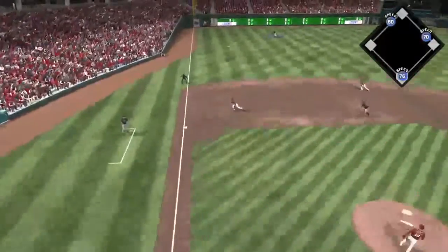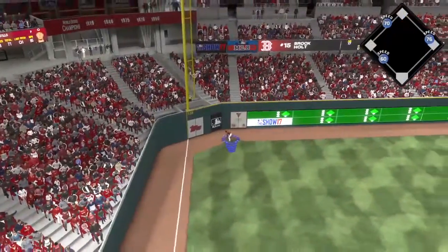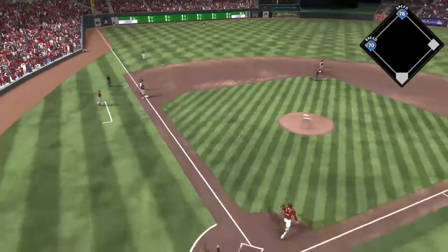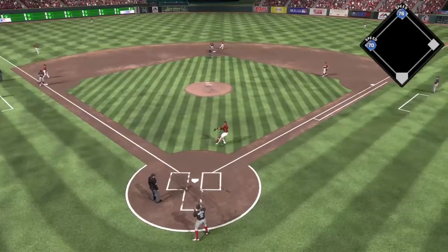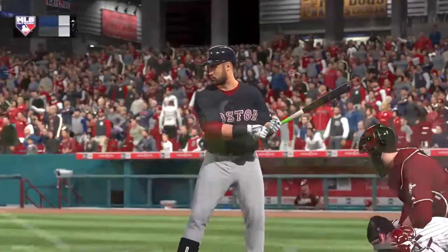Here it comes. Sliced hard down the left field line. And that is down for extra bases as that ought to plate the go-ahead run and maybe another. And they're going to take a 1-0 lead as the run comes across to score. Ready for another chance? Sandy Leon.